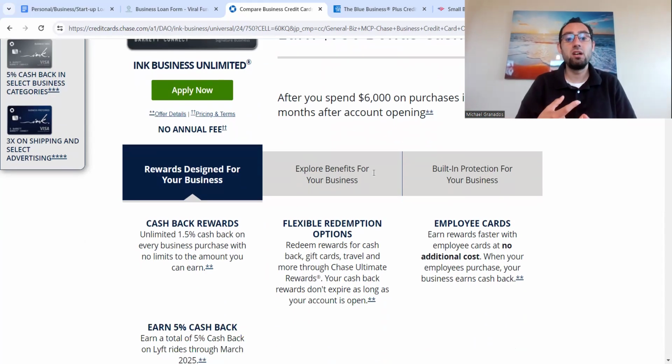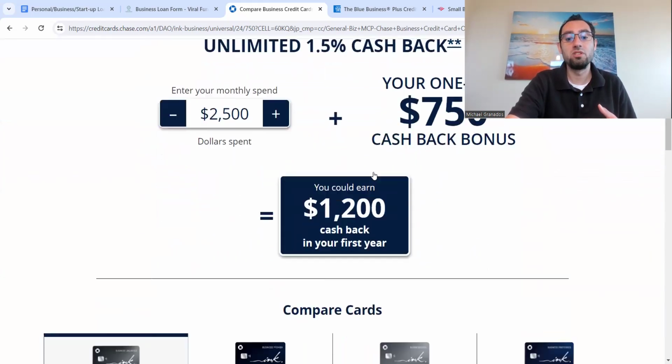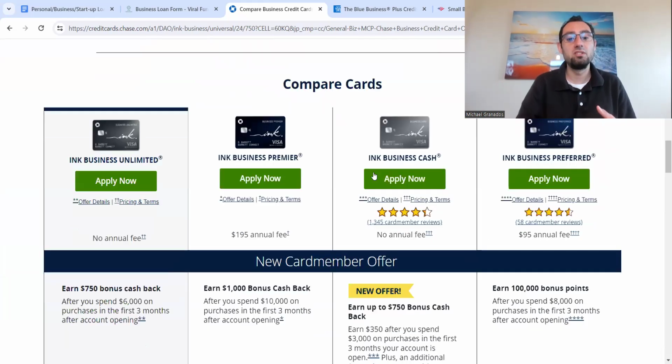And then you get rewards designed for your business with cash back rewards, unlimited 1.5% cash back on every business purchase with no limits to the amount you can earn. Other times you'll see places where they limit you. They might give you a little bit more cash back, but you're limited on selective categories and purchases, or until you meet an accepted amount, and then that can be upgraded if that were to happen. But explore benefits for your business, built-in protection for your business. So you see it all there, unlimited 1.5% cash back. So I recommend the Ink Business Unlimited.